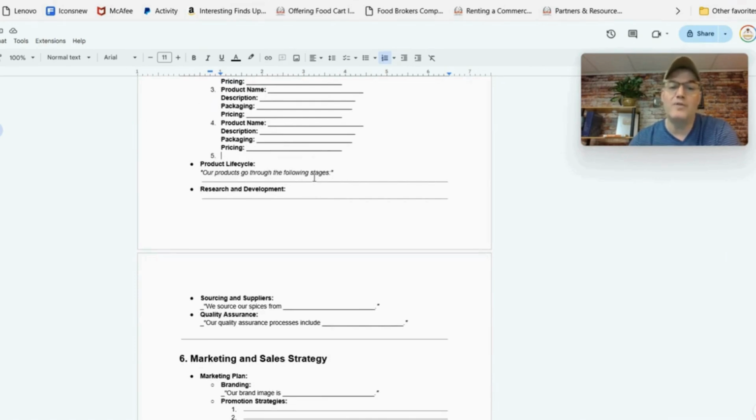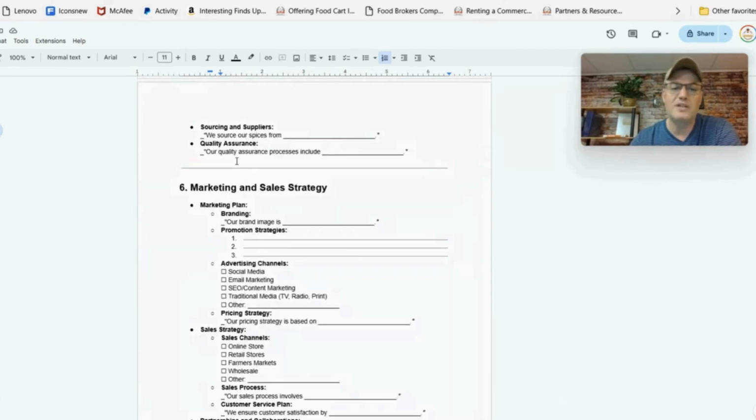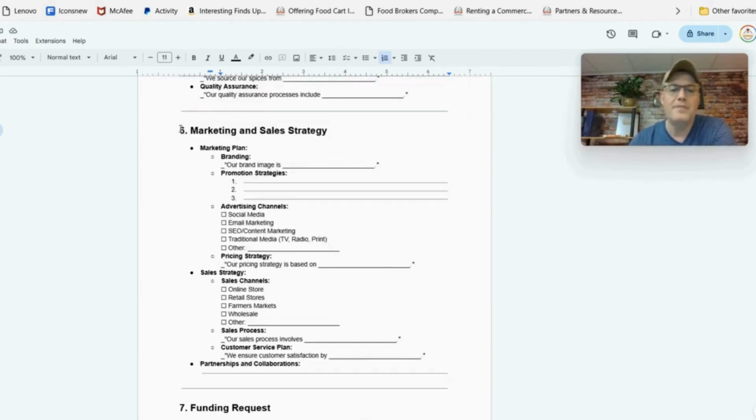So our products go through the following stages, and then of course you can elaborate on that specifically if you've got multiple stages that the product goes through. Research and development, sourcing and suppliers. We source our spices from, and then you can list, hey, I've got 12 online vendors. I source them fresh. They're from overseas. Some are from the U.S. You can break that down, okay? Marketing and sales strategy. So what kind of strategy do you have? Our brand name is, maybe it's Golden Spices.